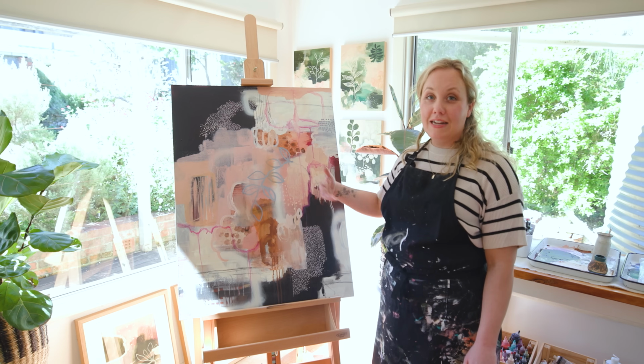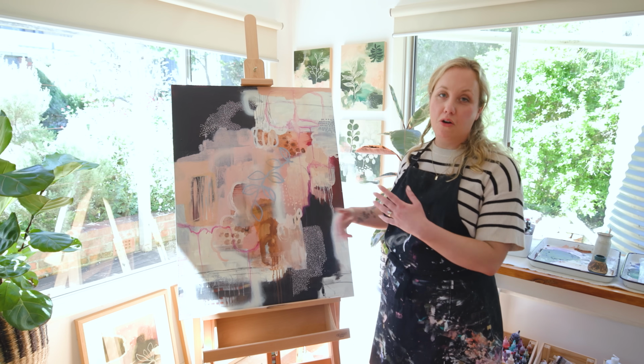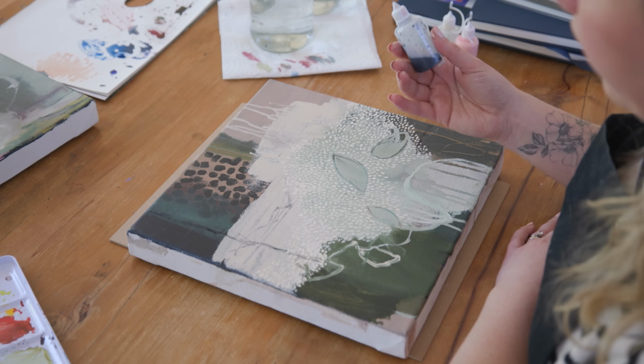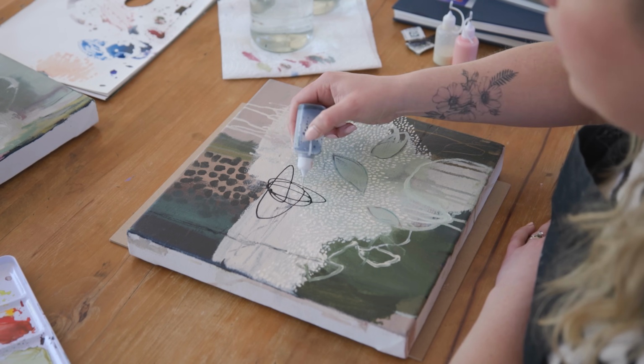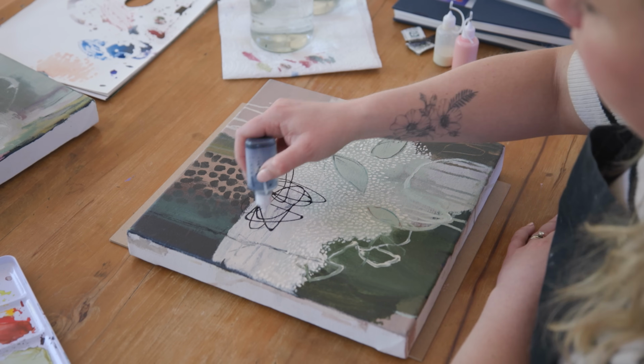So hopefully in an upcoming video, I'll have a different canvas on the easel and I'll find a better flow with my big canvas pieces. So on this one, I want to add some mark making and then use the brayer to get that softened mark and the thick and thin line work that I was talking about.